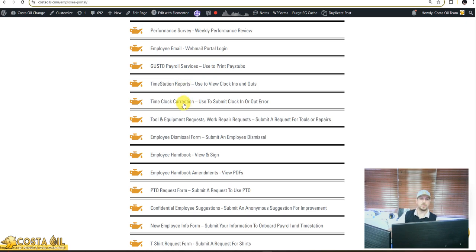Time clock correction is a form. If you forget to clock in or clock out, it is your responsibility to submit the clock correction, and it needs to be done before Monday at 7 o'clock, as soon as possible, really, so that we can get it addressed and fixed. Tool and equipment requests, work repair requests. This is something we do every Thursday. You guys are aware of this form.